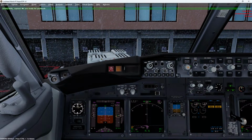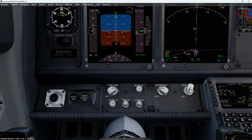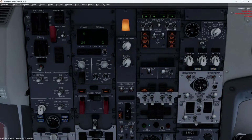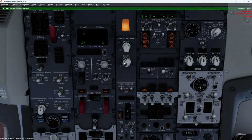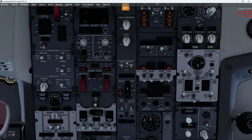Hello, Captain. We are ready for pushback. Departure checks completed. Bypass pin inserted. Locking gear. So you want the nose to the right, tail to the left. Release parking brakes, please. Commencing push. All engines clear. Start at will.